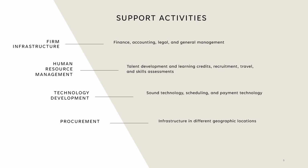The scheduling will be seamless and a digital experience, and then we are enhancing our payment technology to make a gamified experience so that you can not only pay with credit card or cash, but you can earn points that can go towards classes with your loyalty.